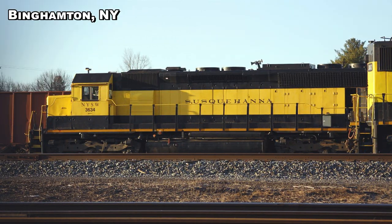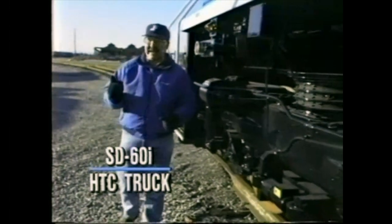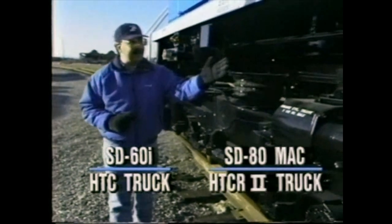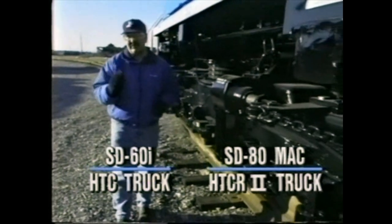The SD45 series had a false rep for being fuel hogs. However, the SD80MAC 20-cylinder 710 G3B has electronic fuel injection for increased efficiency and reduced emissions. The 80MAC also makes use of the self-steering HTCR2 radial truck with large 45-inch wheels as opposed to the 40-inch wheels found on the SD60i. But like the SD60i, the 80 has flange lubricators for high adhesion and low rail wear.